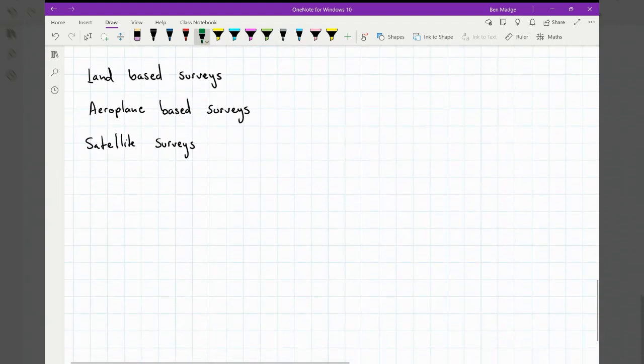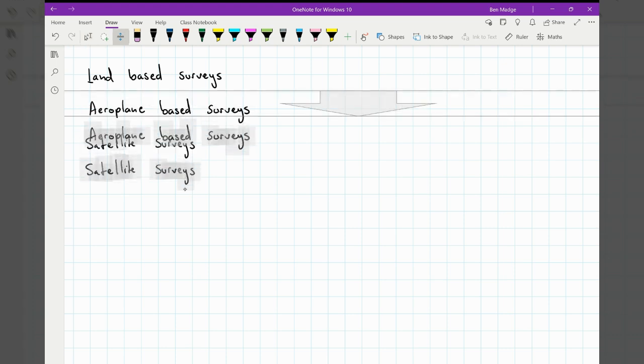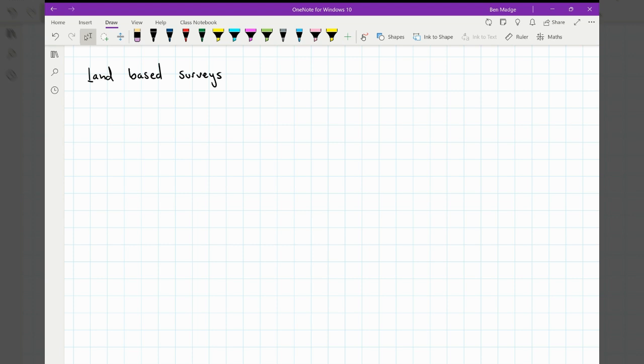Okay, so where and when and what are the benefits and costs of using these different methods in different circumstances? So land-based surveys are typically going to be seismic surveys. And this means that they can only cover a small area, and they're quite difficult and potentially dangerous.